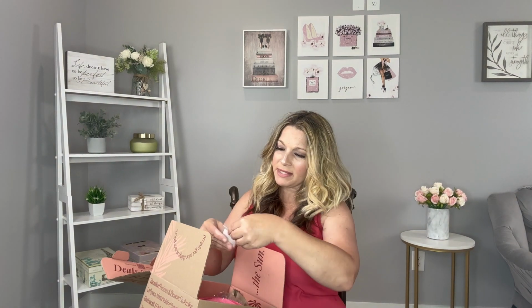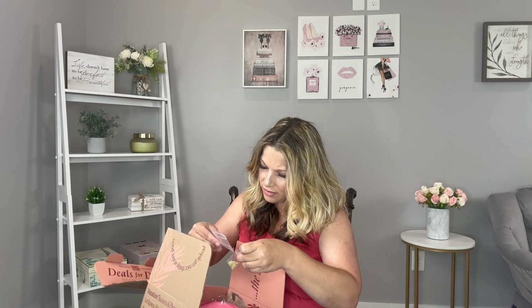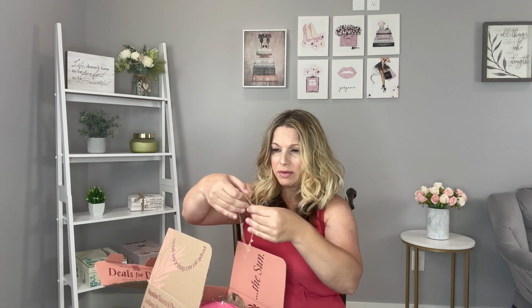All right, and next up is this little packet. So I'm assuming that I got some kind of jewelry. Again, I cannot remember what I picked out. It's been so long. Okay, so here is probably a necklace. Does it say? It's the Coco Lariat. So yeah, a necklace. It's in gold. And I'll just put this on and we will see what this looks like.